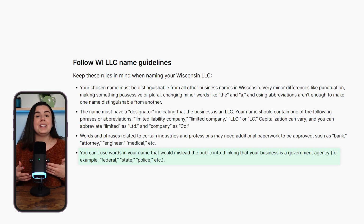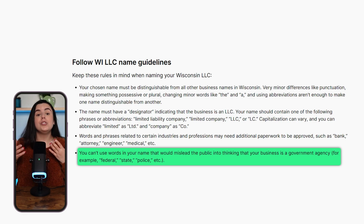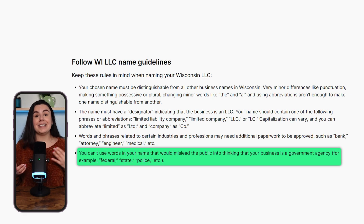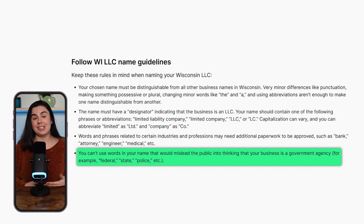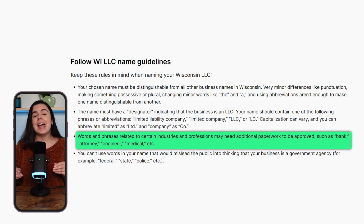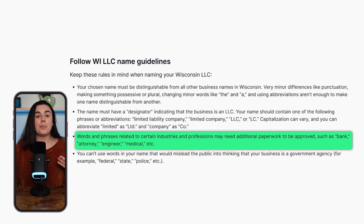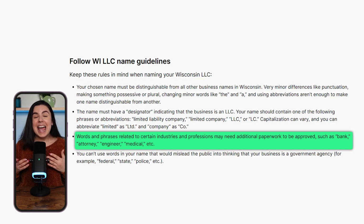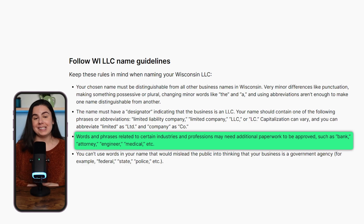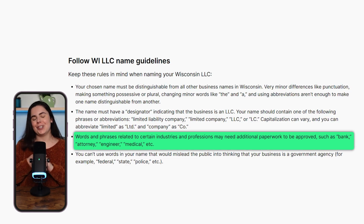For example, the name can't have any words in it that would confuse your LLC with a government or state agency. There are some restricted words that are okay to use as long as they directly pertain to your business, you complete the appropriate paperwork, and have a licensed member on staff. They are bank, university, and attorney.